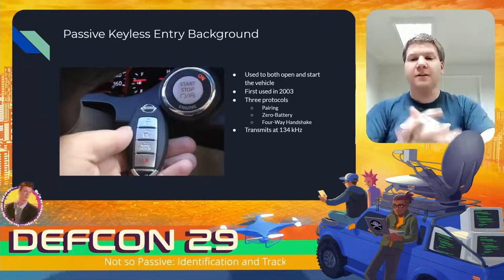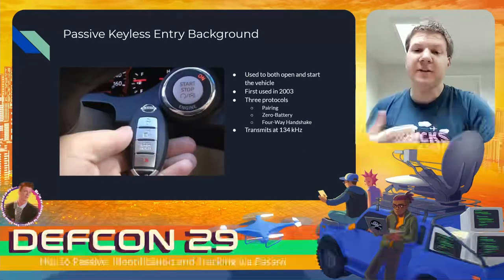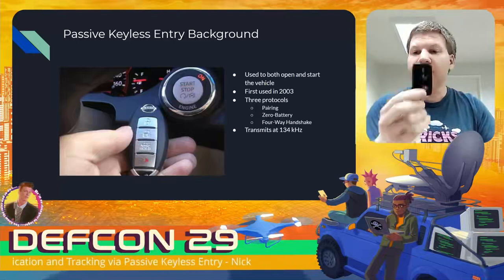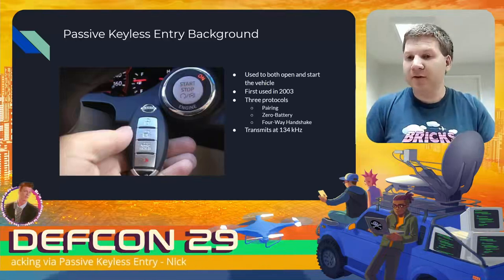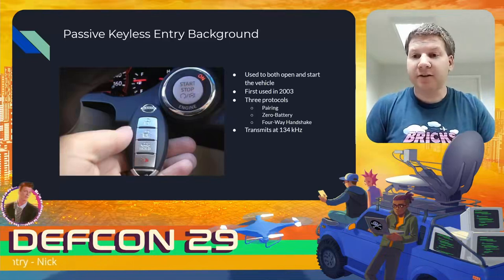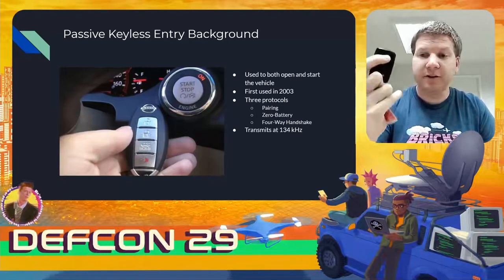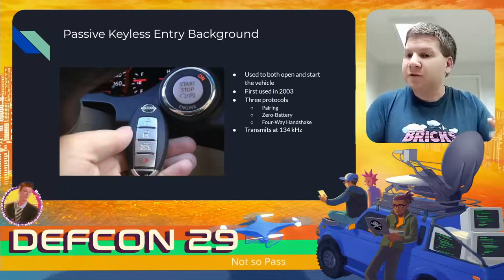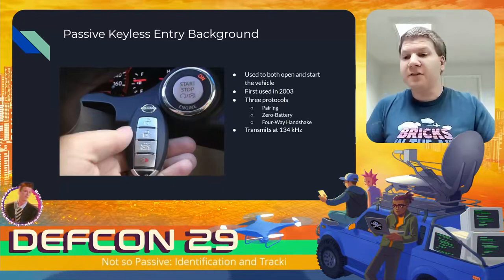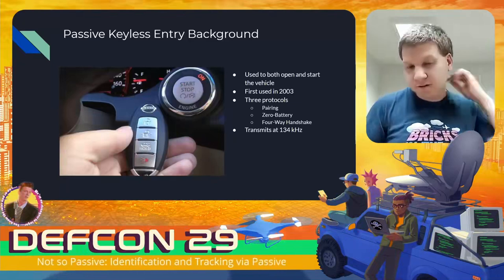But okay, getting into the meat of this stuff, passive keyless entry. For those of you who aren't familiar, there's 2 ways that you can use your key fob to get into your vehicle. The first and most common way that everyone knows is active keyless entry. This is where I push a button, the key fob generates a message, the car receives that message. If everything is correct, it unlocks.